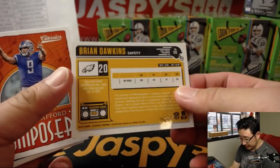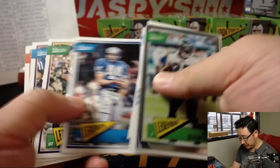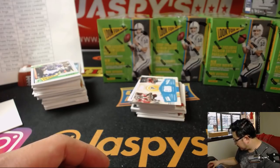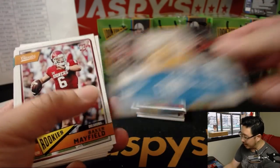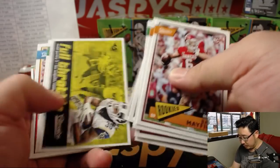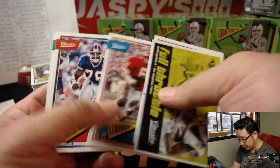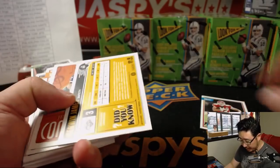There's Brian Dawkins. Some of the refractor versions of this are numbered. Some blank cards here too. I love these little stickers as well. Set that aside. These are the same teams, but we'll do a left-right randomizer. I'll leave that out there to remind me. And we'll breeze through these. Now, if I miss a numbered card right here, our shipping team will usually catch that, and I'll try to catch as much of those as possible. But when they're sorting it, they should be able to check any I missed.